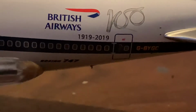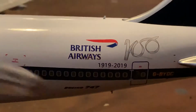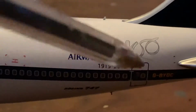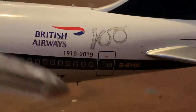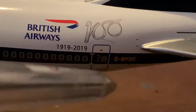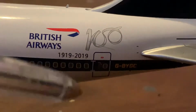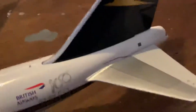More windows, and underneath here, as you can see, it says Boeing 747. And here, British Airways again with the 100 logo, 1919 to 2019, 100 years of service. Then we have entry 5 left, which is also a service door, and it says registration, which is Golf Golf Bravo Yankee Golf Charlie. I don't know why I started saying it phonetically and then in proper English.